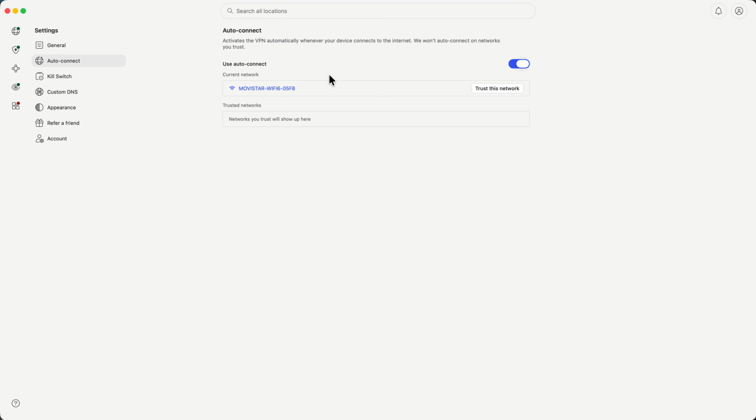Under current network, you can click trust this network, and this will make it so that the VPN will automatically turn on if you're connected to untrusted networks like at a cafe or a hotel, but it'll stay off for your trusted home network. You can always, of course, turn on the VPN manually while you're at home if you need to change your location for anything.